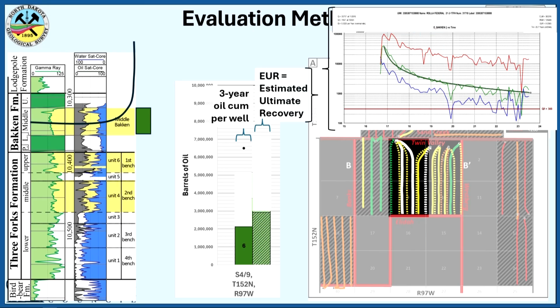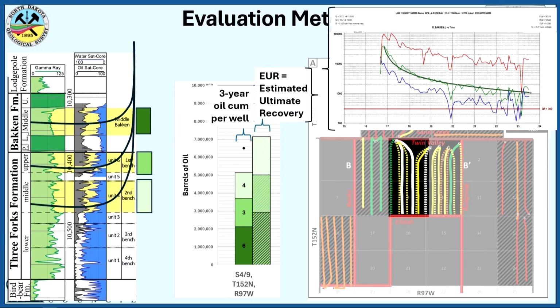We also did a decline curve analysis on each well to estimate the ultimate recovery. Sometimes EURs are fairly straightforward, and sometimes they're not at all, but we did our best. Those 6 Middle Bakken wells we estimated will eventually produce about 3 million barrels of oil. So that's a projected number. We then did the same for the Upper Three Forks, and when applicable, the Middle Three Forks. With this assessment, this spacing unit's 3-year oil cumes total about 5 million barrels, and eventually that spacing unit with current wells and completions will produce around 7 million.